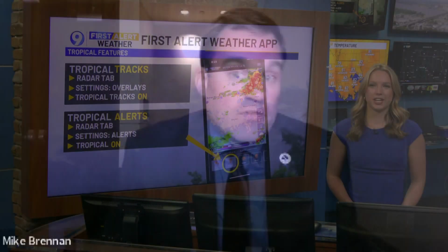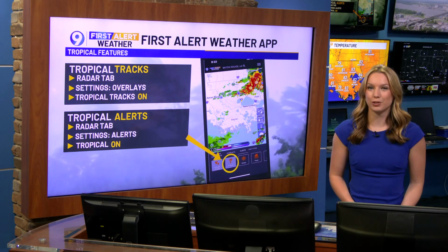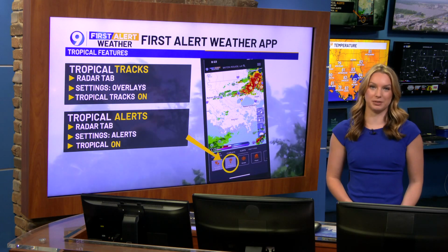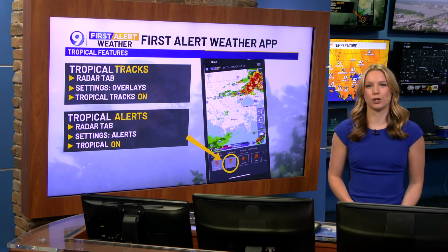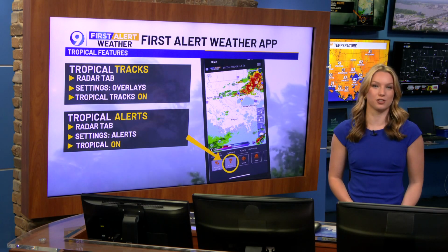The nice thing about an experimental product is it means it's relatively easy to change. We can make tweaks. We can sort of modify it based on that feedback. Communicating hazards and risk with tropical storms and hurricanes is very important so that we can keep you and your family safe. And that's why in the First Alert Weather app, you have access to tropical features that'll help you stay informed this hurricane season.